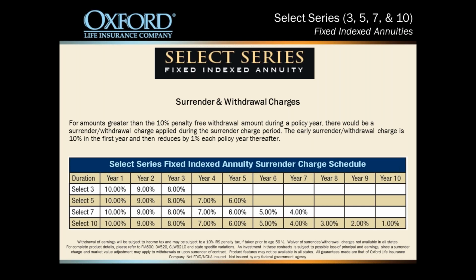We can go as short as a 3-year fixed indexed annuity with all those crediting features we talked about earlier. 10, 9, 8 on the surrender charge schedule, the 5-year 10, 9, 8, 7, 6, a 7-year, and then again 10-year. Now this 10-year version has no bonus. It's just a straight 10-year option.